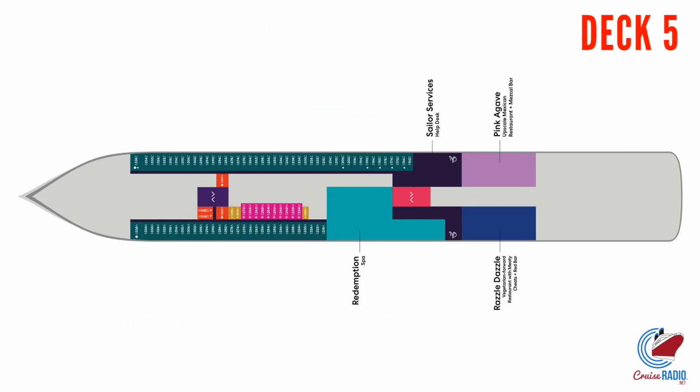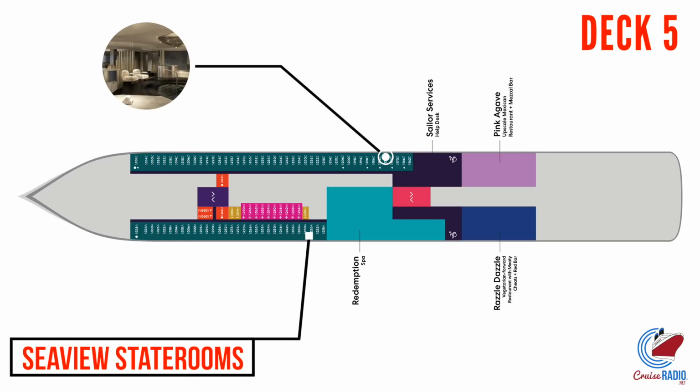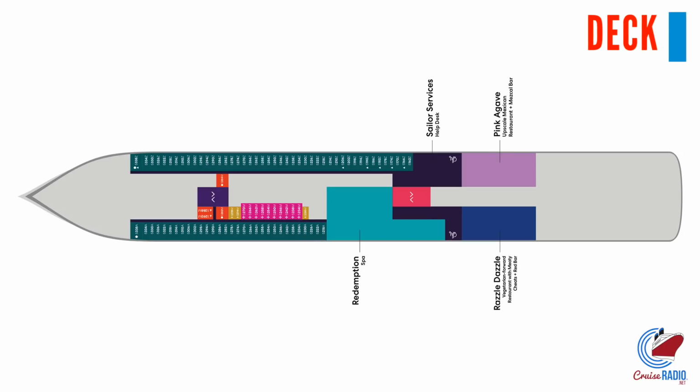There aren't a lot of cabins on this deck, but you will immediately notice that, like everything else on the ship, things are a little different than the other cruise lines. For example, instead of ocean view cabins, you have the sea view staterooms. There's going to be 3 types of interior staterooms as well on Deck 5, including ones designed just for solo travelers. This is where you'll also find the guest services desk called Sailor Services.